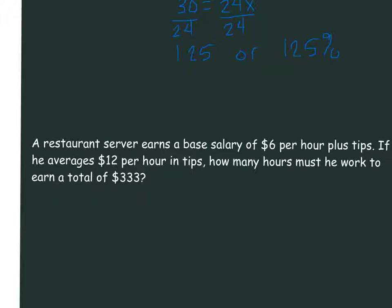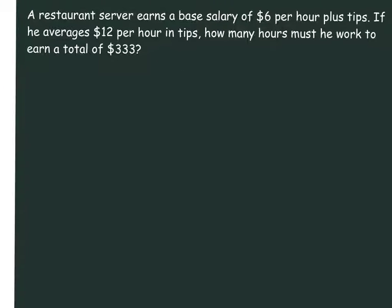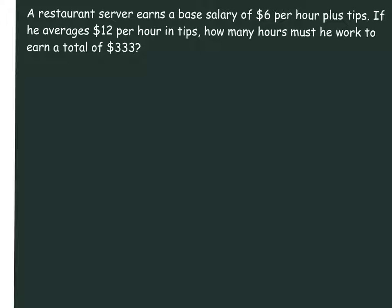All right, one more problem. This one should be pretty simple. A restaurant server earns a base salary of $6 per hour plus tips. If he averages $12 per hour in tips, how many hours must he work to earn a total of $333? Well, let's first talk about what we don't know. We don't know how many hours. So let's just use H. H stands for the number of hours.